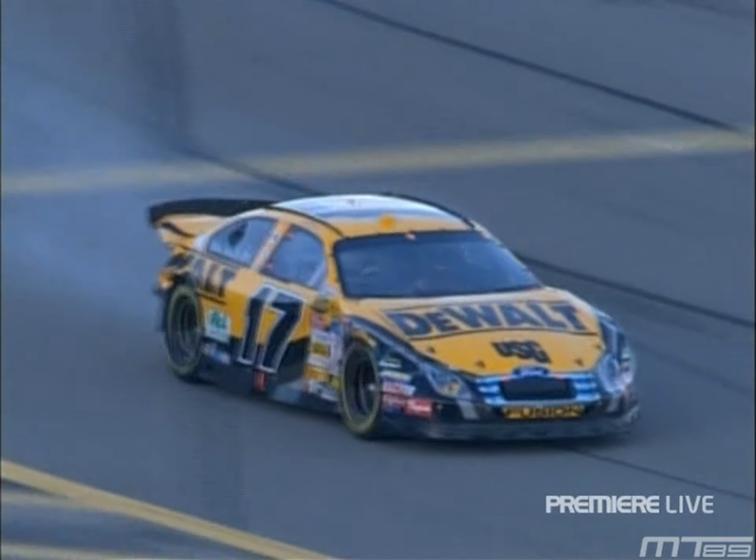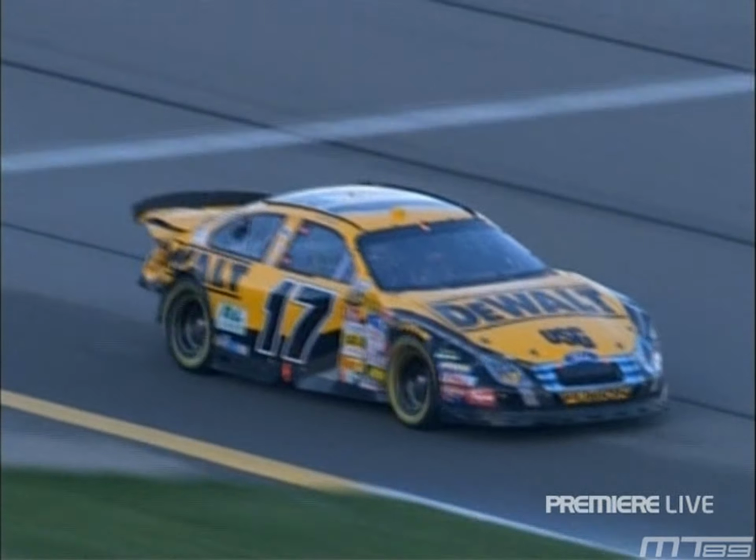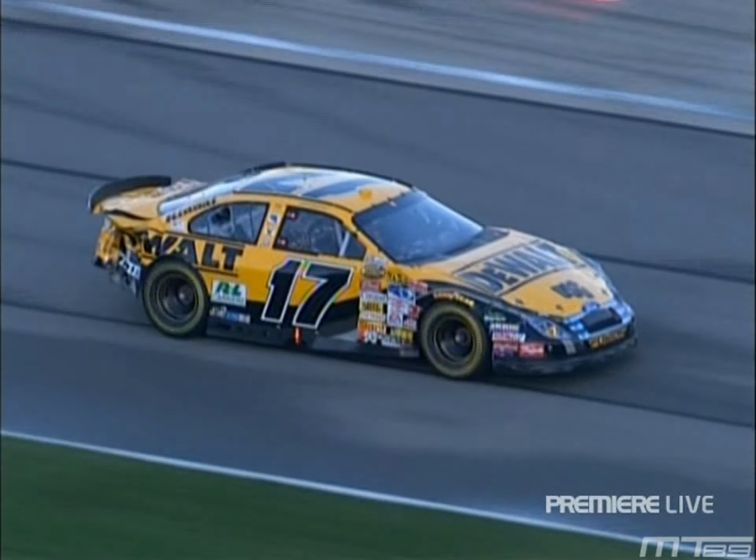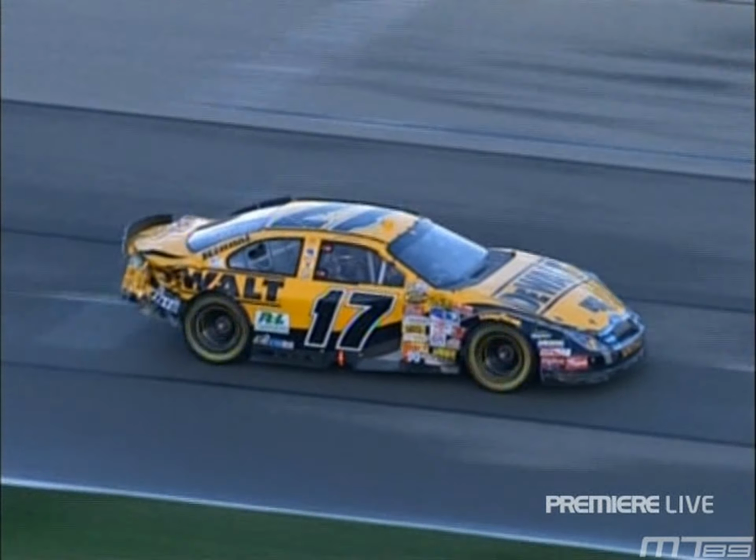Back here, we got to get the right side clearance first, okay? And then we're going to the left side. Come on, we got a little bit of time here. Here he comes. Coming to the pit road here now. It's Robbie Reiser, the crew chief. They've got to get these tires cleared so they can keep making laps around the racetrack.